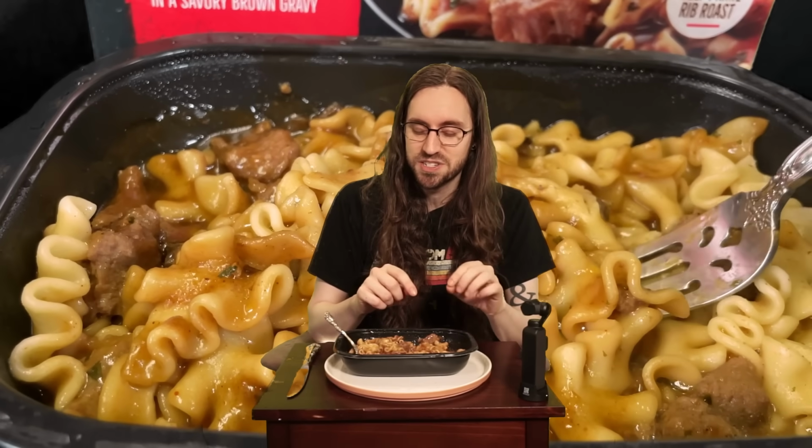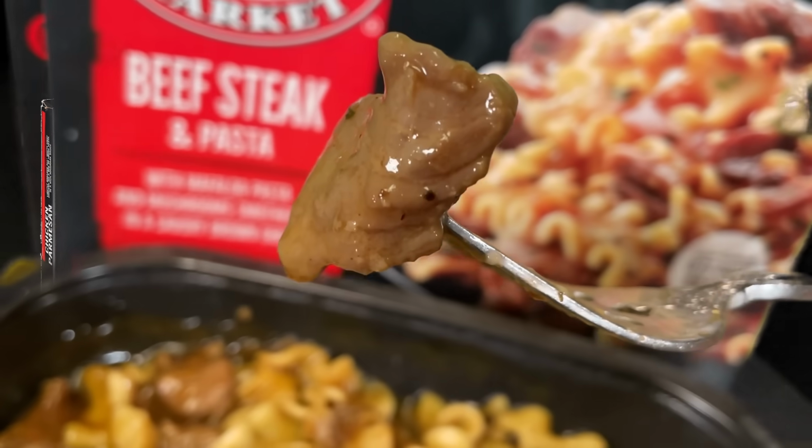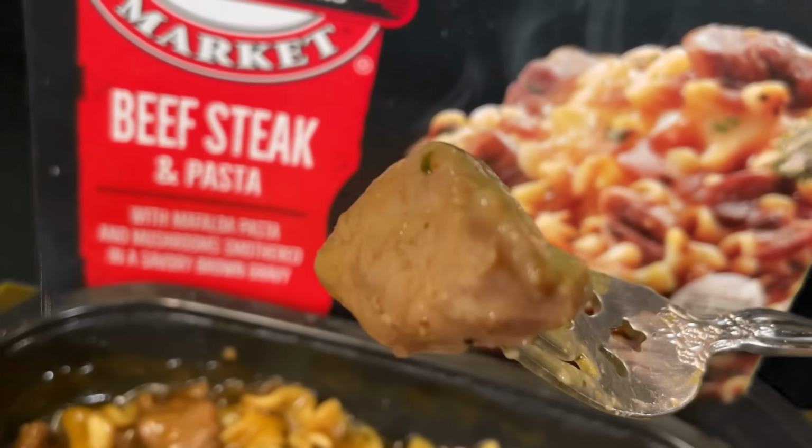Out of all three meats today, this one is by far and away my favorite. It doesn't feel like an amalgamation of different grounded meats like the Salisbury steak does, and it's also not coated in a disgusting gelatinous paste like the chicken Alfredo. This is like a nice roast. It feels like a real piece of meat, and I enjoy eating it. Not too shabby. I'm gonna continue.